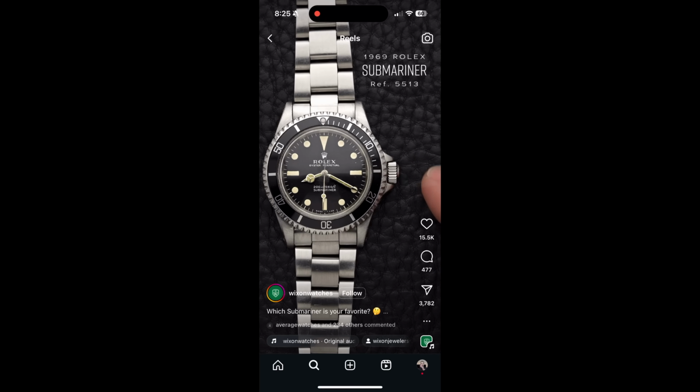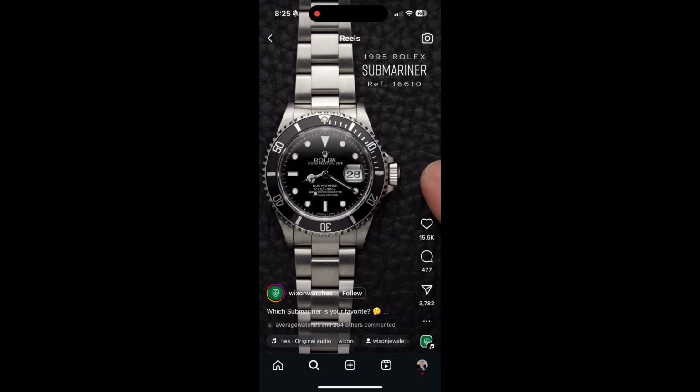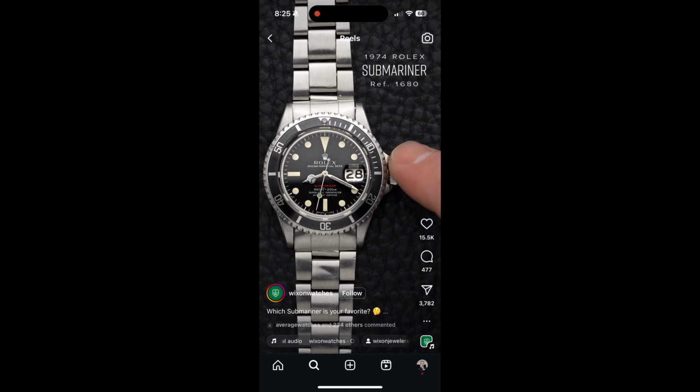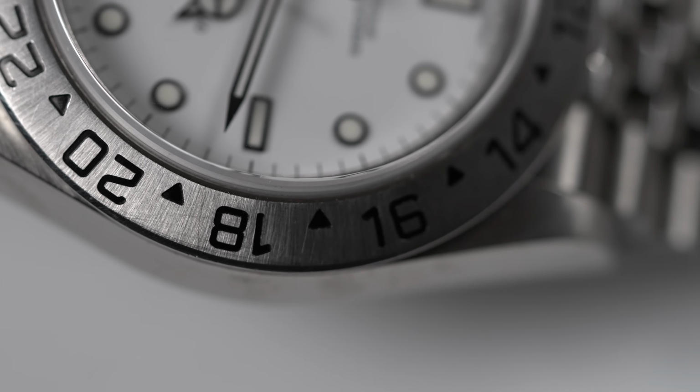I actually saw an Instagram video, I'm gonna steal, you'll see the person who originally posted this, of someone flipping through multiple different model lines from the 50s of the Submariner all the way up to now. And they've beefed it up over the years, but it's still the same look. And I think that that is why people love them.